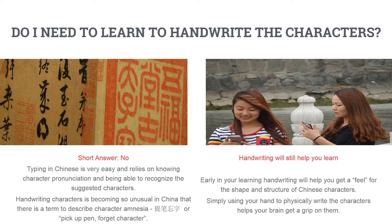There's actually a phenomenon called 提笔忘字, which roughly translates as pick up pen, forget the character. It even has a Wikipedia entry if you look in the links below. A lot of young people nowadays are forgetting how to actually write characters, which is a cause for concern in China. This isn't to say that you shouldn't learn to write by hand. I simply want to point out that if you don't learn the skill, or at least rely mainly on typing, then you're in good company, even with native Chinese speakers.